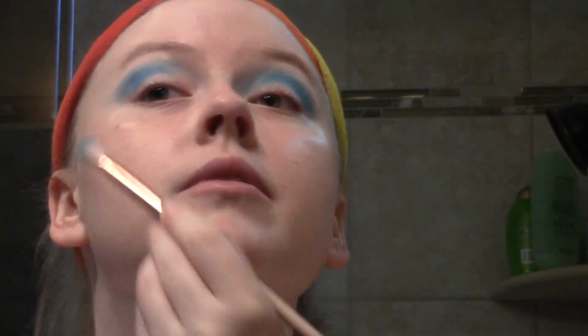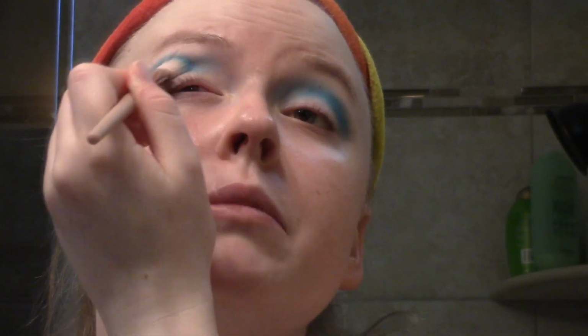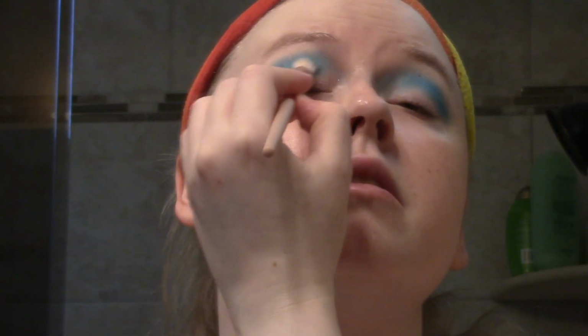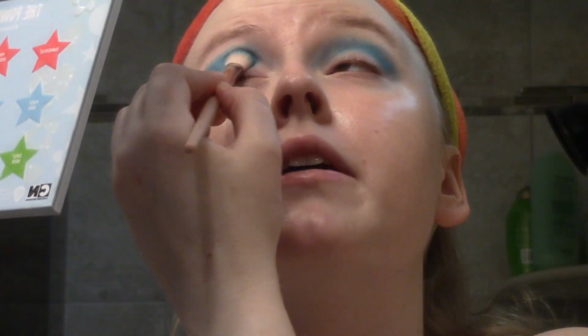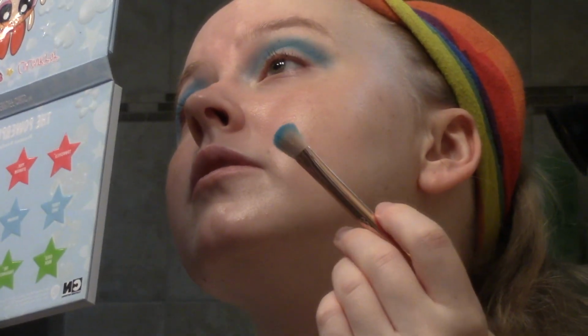This one is not a pressed pigment. This is a shadow. That makes sense. It's not seeming as pigmented as the green. The green is a pressed pigment, and yeah, all the ones on the bottom except for the blue are pressed pigments. So just as a warning there. Oh my god. Color blue going on. It's a very pretty blue though.